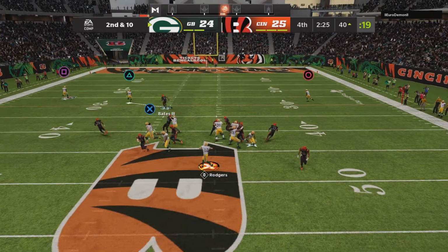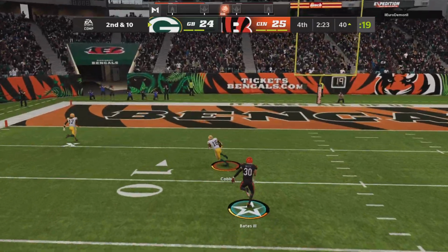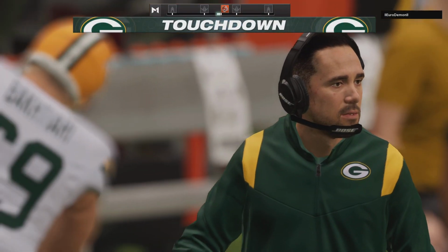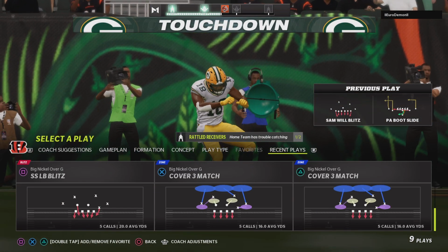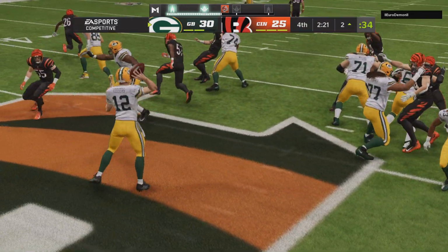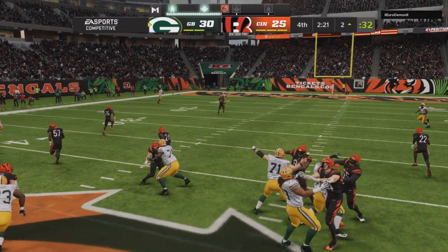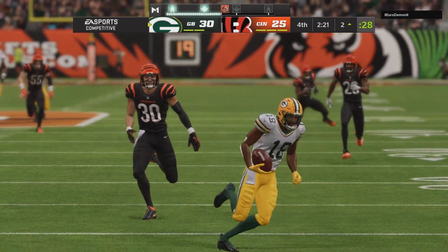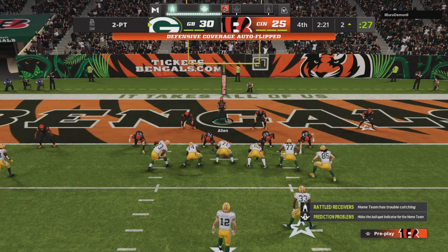Off the play fake to Jones. Here's Rodgers. Got a man. It's caught inside the 10. And it's a Packers touchdown. Randall Cobb, 40 yards. And once again, the Packers, they're back out in front. Plenty of scoring here of late, and our lead changes hands now in the fourth quarter.